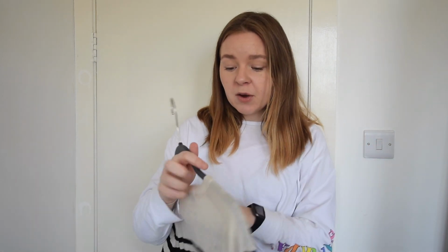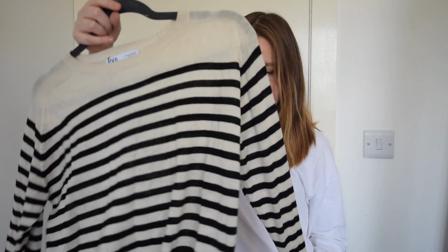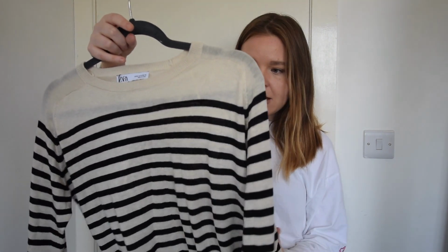Okay, so the next piece is another piece of knitwear. Again, more of a spring appropriate piece of knitwear, and it's just this striped jumper. I've seen striped jumpers being really, really popular. There is the other one from Zara with the zip, and then it's got the wide sleeves. But I thought that wasn't as much my style and it wasn't as classic, so I picked up this one. This is a lot more of a thin, soft knit, and it's almost like a beige with a black stripe.